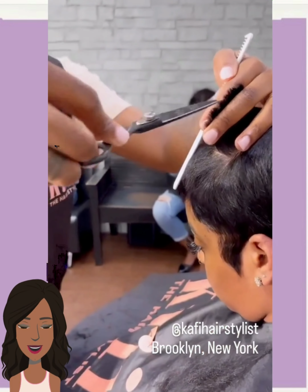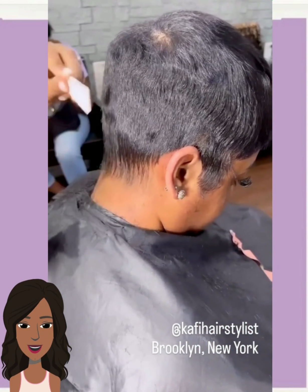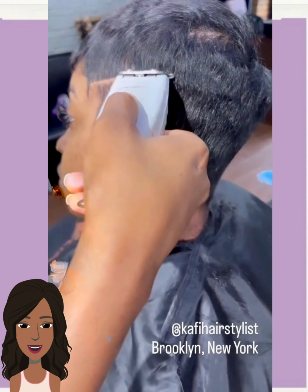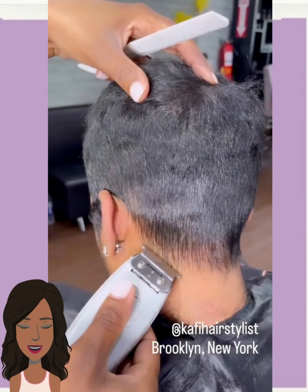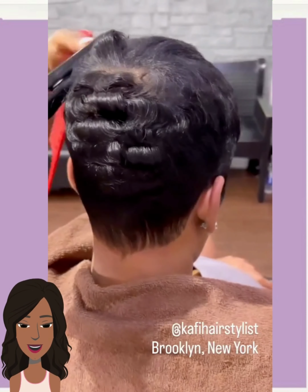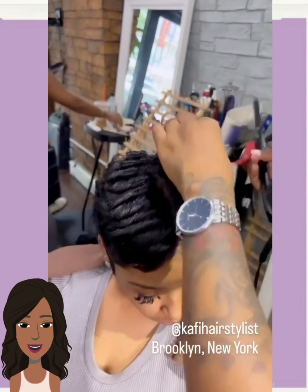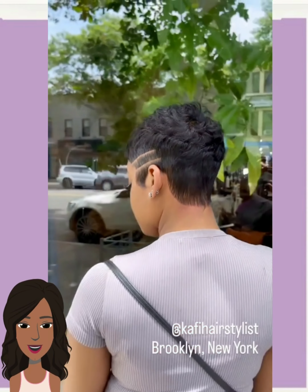So here we have a pixie that is more on the classic short and sweet side. Modern detailing with the line parting design. Very cute style.